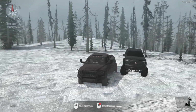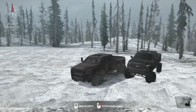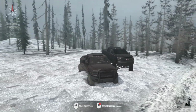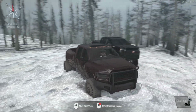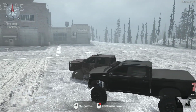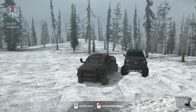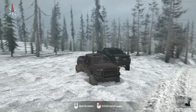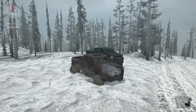Welcome back to MudRunner. Today we will be modding and off-roading on the winter map. We will be using two brand new trucks, one being a 2019 Ram 3500 Cummins and the other a 2020 Chevy 1500. Both trucks do have many aftermarket parts which should help us out on the trails. Let's get this Cummins warmed up and head on out.